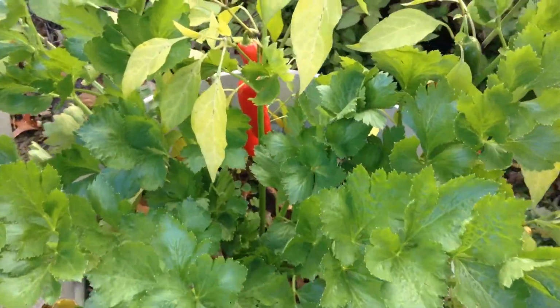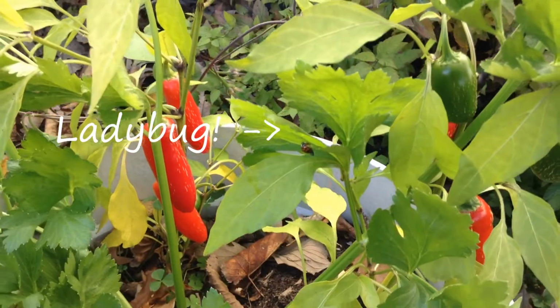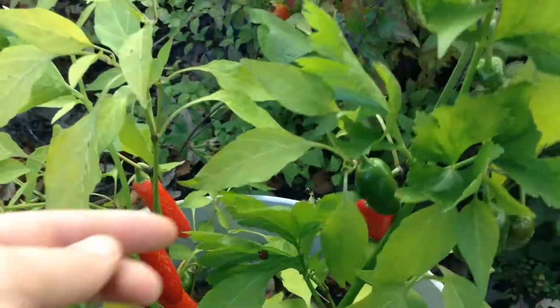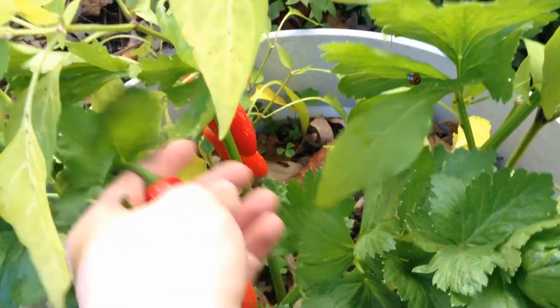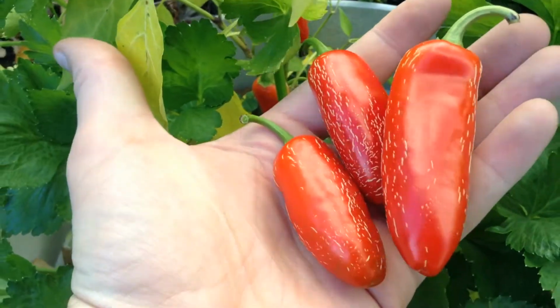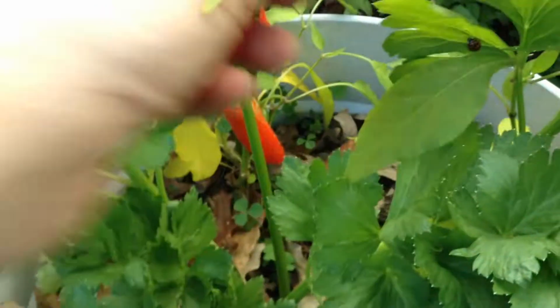Right behind our celery, look at all these peppers. This was actually a really big success. These were plants that were basically just leftover, so I just tossed them in a corner that I wasn't using. I think we actually grew peas in this container in spring. So this was the secondary crop. Look at all these beautiful jalapenos. They're full size, bright red. I mean, that is just perfect.